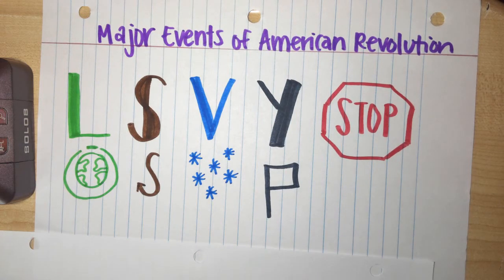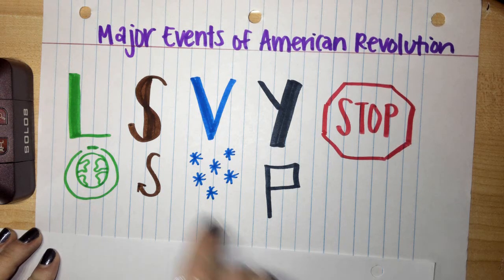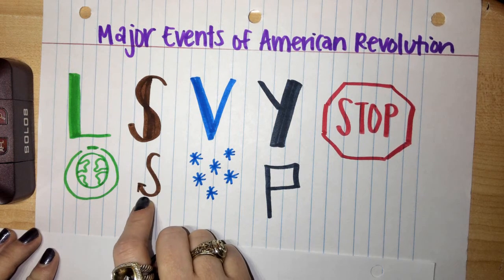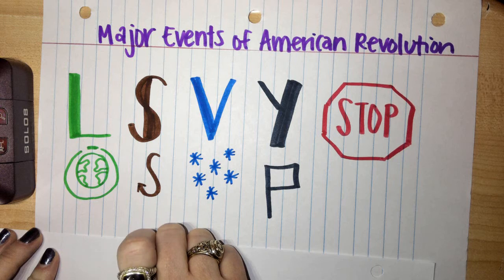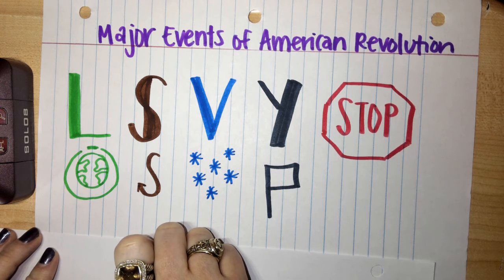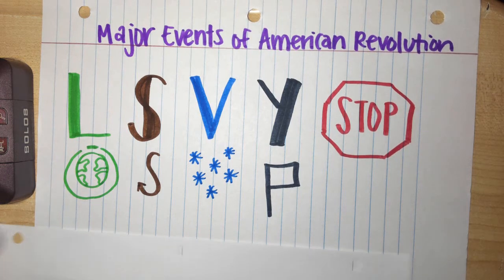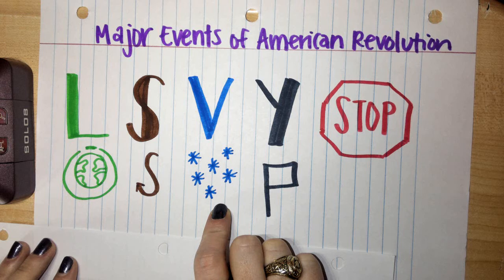Now, in Saratoga, the Americans finally defeat the British in a major battle. This is like a turning point for us. So you can see right here we have it turning. The Americans are going to start winning major battles of the war, and the effect is that the victory is going to convince France to become our ally. And we desperately need some support because the British had even hired German mercenaries to help them fight against the Americans at this time.